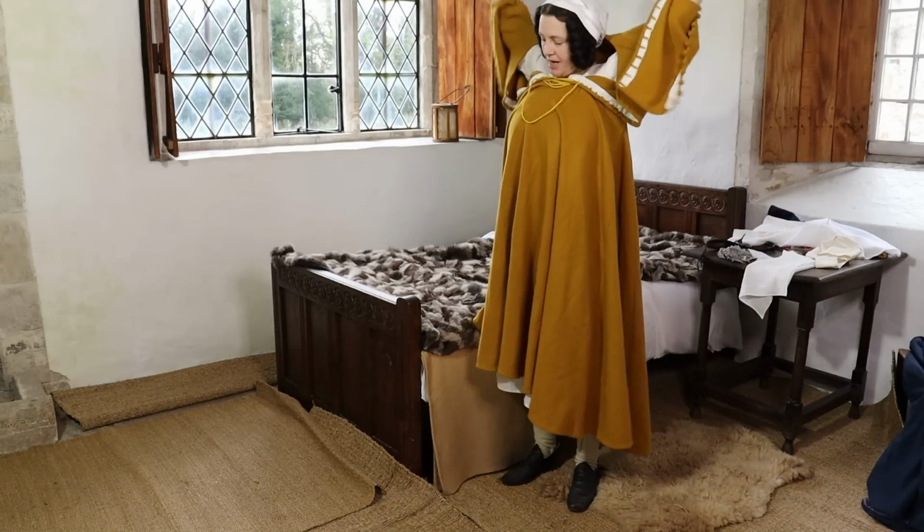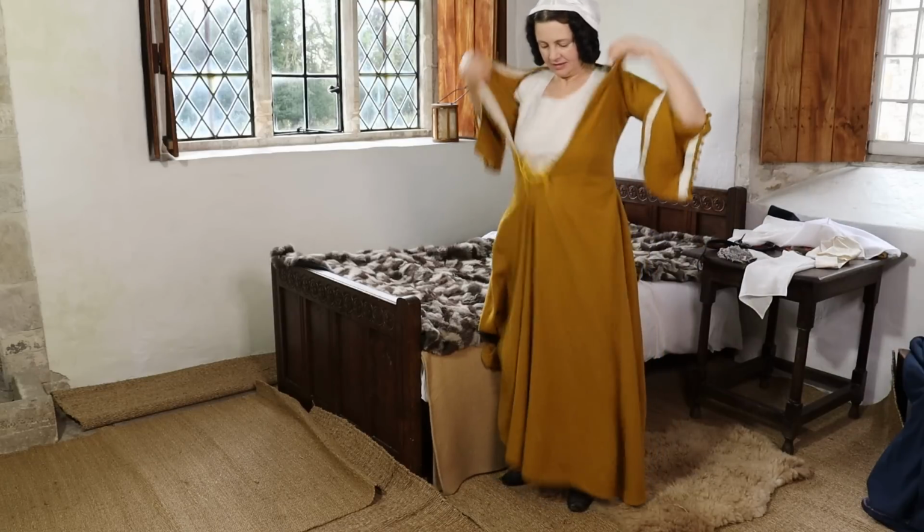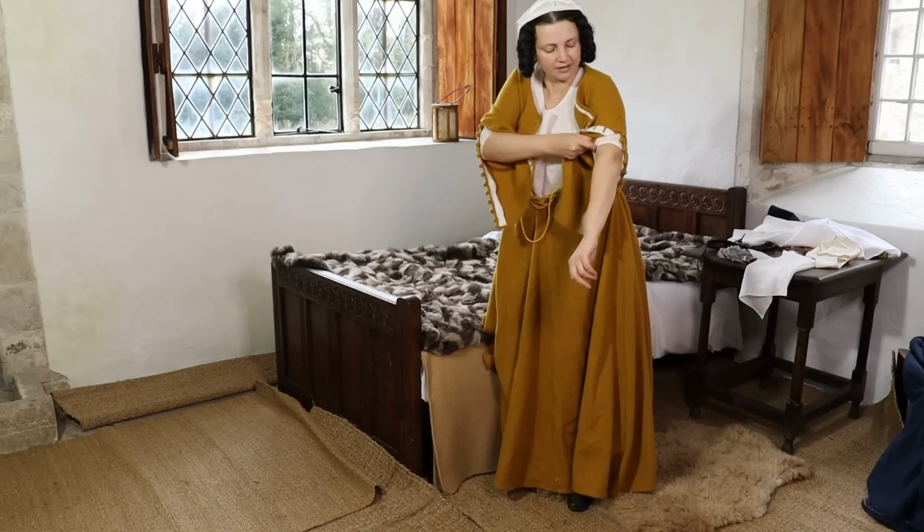Right, I'm in and my hair is still on. And the kirtle is in.